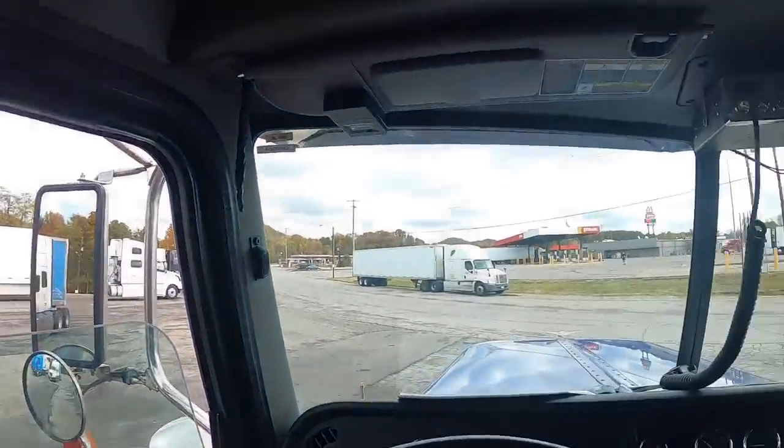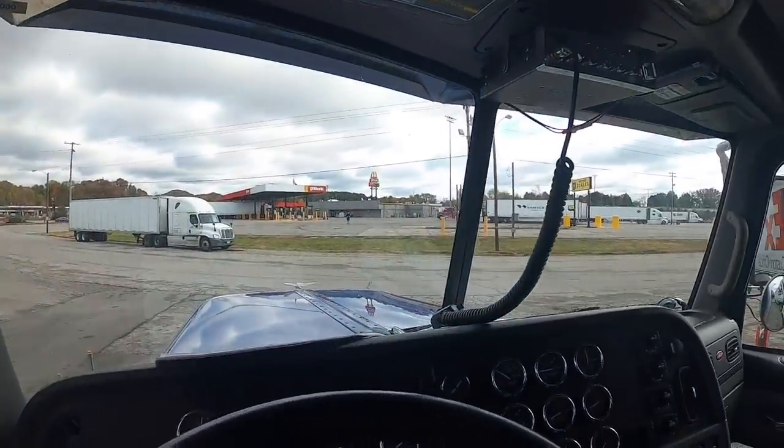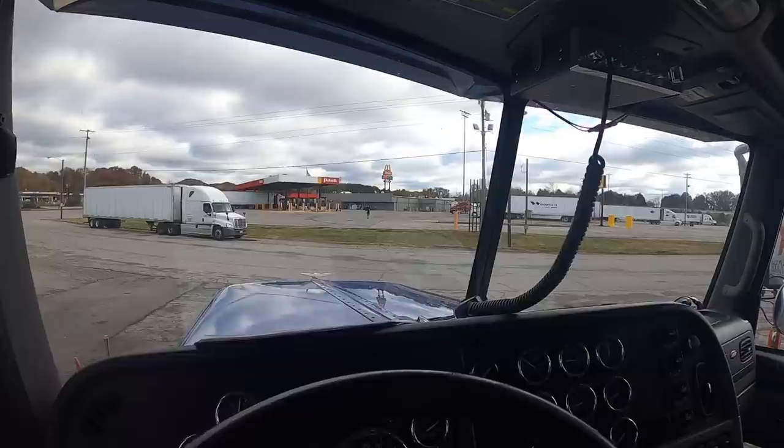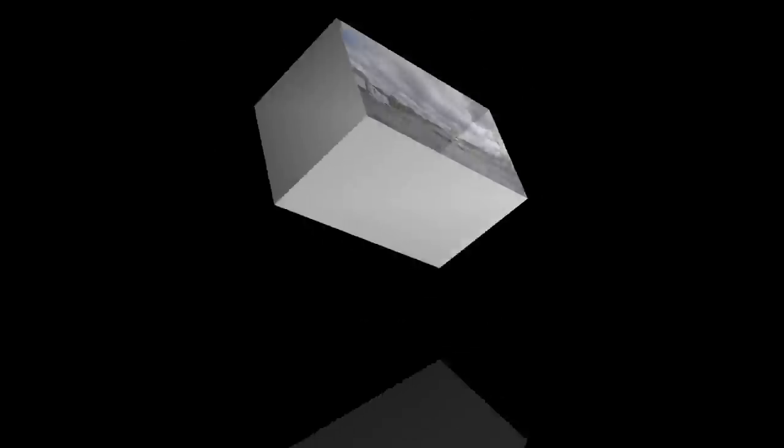So fuel over here currently is $5.39 a gallon at the Pilot here, so we're gonna get out of here and you guys can watch a little time lapse of heading back to the shop.